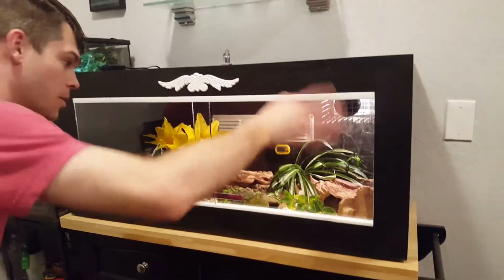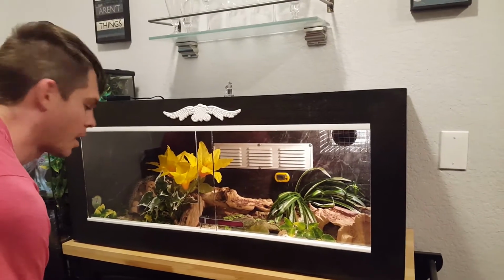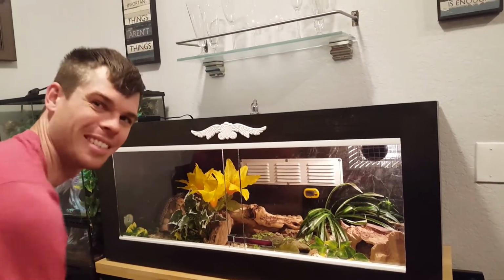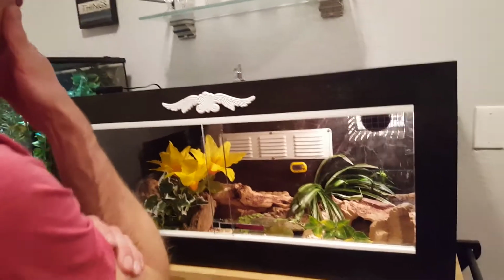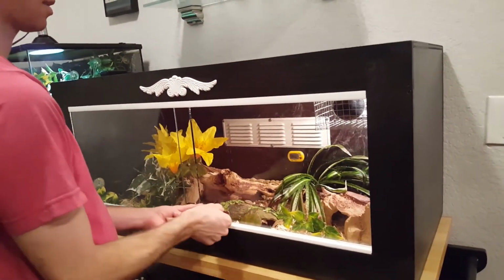Like a black and white theme with the enclosure, and then on the inside I went with a green and yellow, because yellow anacondas are green and yellow when they're not in shed. Oh yeah, is that why they're called yellow anacondas? Maybe. Yeah, that's a clip.